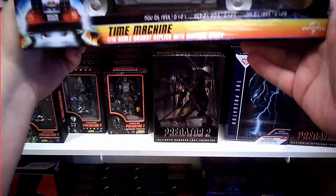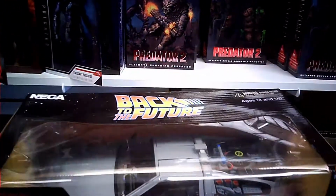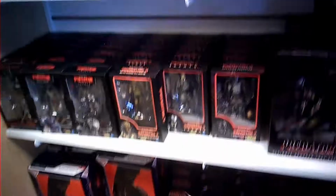There's the DeLorean from Back to the Future. Of course, this is the NECA as well. Ton of detail on that. Thing looks amazing. Very cool.